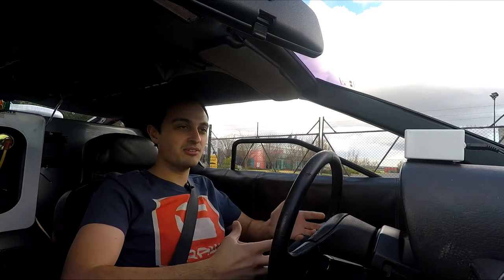What else have I done? New bearings. So pretty much everything, all auxiliary components, starter motor, alternator. The only thing that's really original is the gearbox, clutch, and motor.